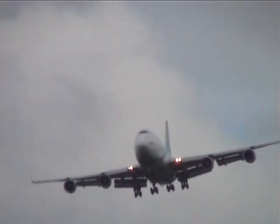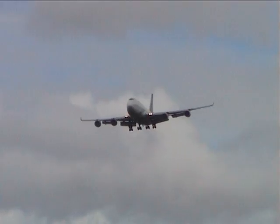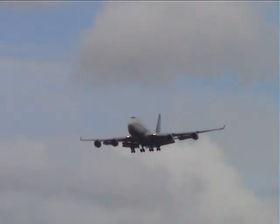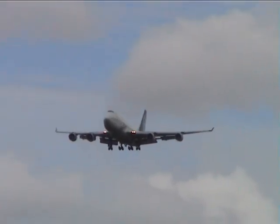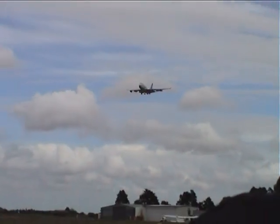We presently have 37 tonne of fuel on board, enough to divert to Christchurch and hold for an hour if we had to. But this airplane will take 167 tonne of fuel, and you need that for a long 15-hour flight.